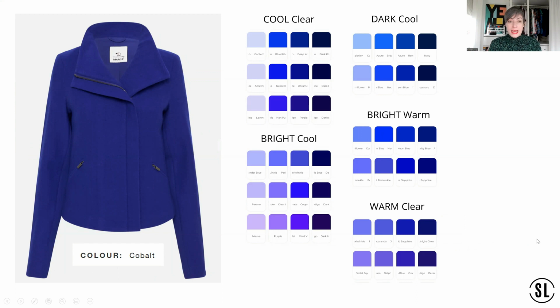What you can see when we look at color is that there are three factors we're looking at: the depth of the color, the temperature of the color, and also the intensity of the color. So we can see straight away that this is quite a rich, intense color. Automatically I thought, well, the swatches I need to go to are our clear or clearer colors. So you can see I've pulled out from the digital swatch some of the blues, and you can see how it works beautifully with that Cobalt.